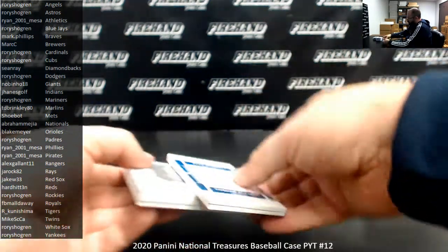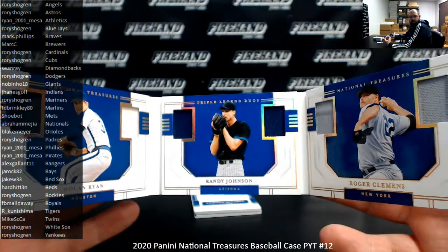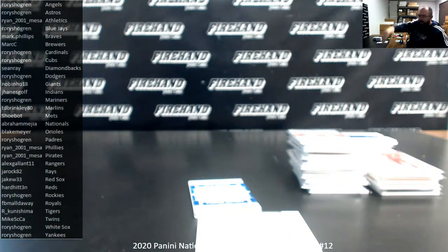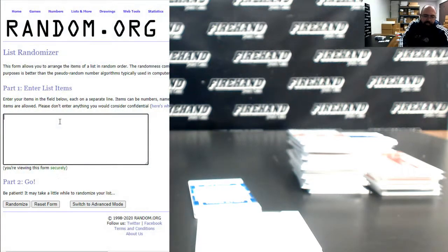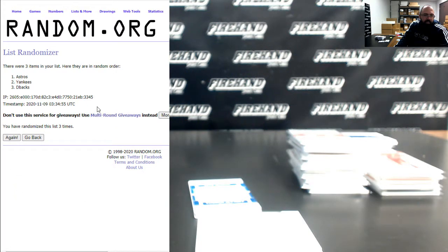We do have two cards to put to random. We got the Triple Legends Duos, number 99, Ryan Johnson and Clemens. And then we got the dual material signatures of Alonso and Alvarez. Three times, guys. Good luck. One, two, three. Okay, Astros on this one. Astros belong to Rory.